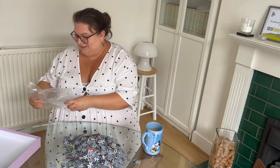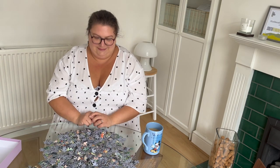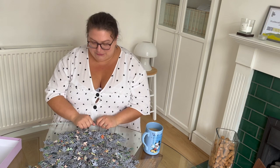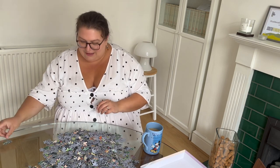Oh my God, so exciting. I'm so excited. I know I shouldn't be. I know this is like uber nerdy, but I am genuinely quite excited to spend the day puzzling. Oh, there's two pieces still stuck together. We're going to keep that.